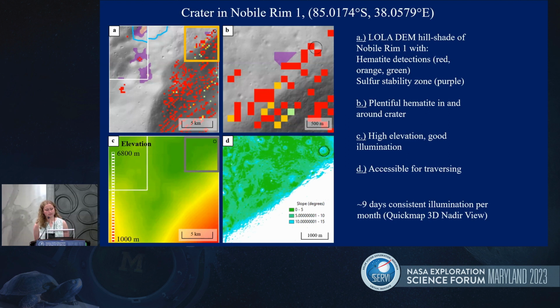Image C displays the elevation, where you can see that this crater has an elevation of around 6,800 meters, which is the highest elevation we've seen so far. And image D is again the slope map, and it's definitely within the dark green 0 to 5 degrees terrain slope range, which is ideal for traversing. Additionally, this crater has around 9 days of consistent illumination per month.